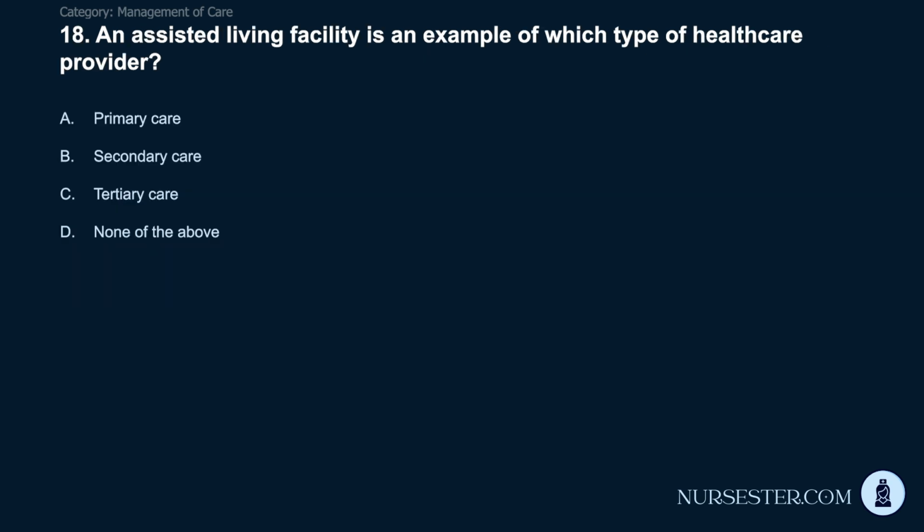18. An assisted living facility is an example of which type of healthcare provider? A. Primary care, B. Secondary care, C. Tertiary care, D. None of the above. Correct answer, C. Tertiary care.